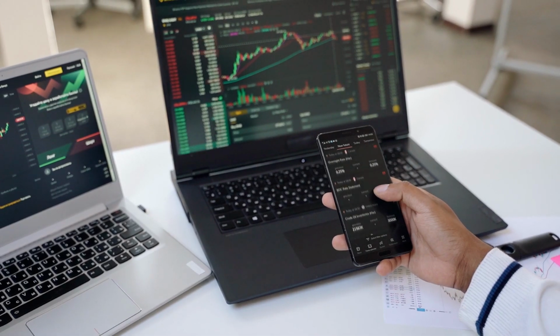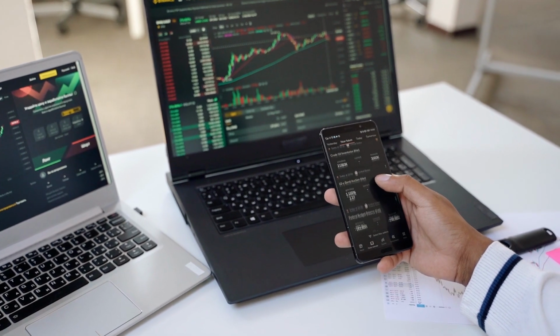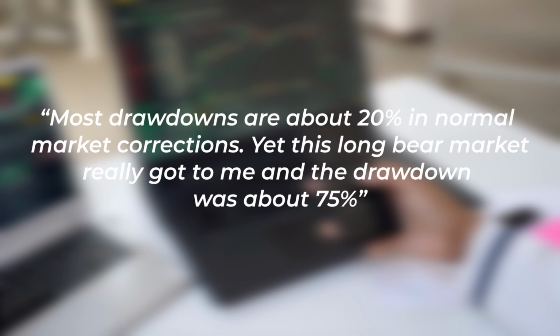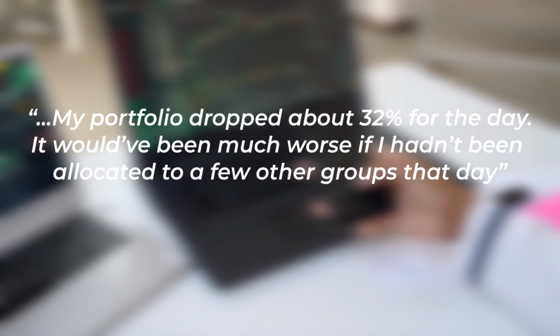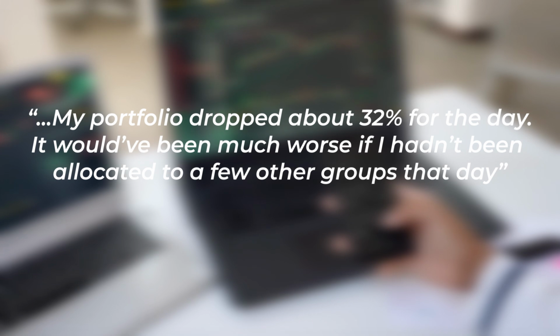It's also important to note that Dan's success wasn't always a walk in the park. When asked about his biggest drawdown, Dan said, "Most drawdowns are about 20% in normal market corrections. Yet this long bear market really got to me and the drawdown was about 75%. My portfolio dropped about 32% for the day. It would have been much worse if I hadn't been allocated to a few other groups that day."